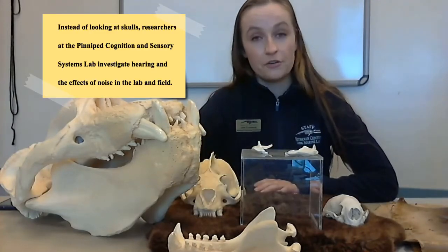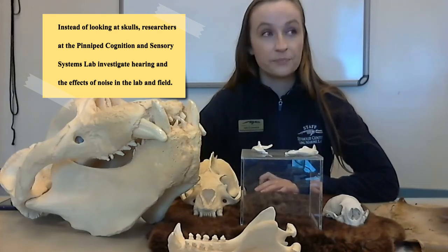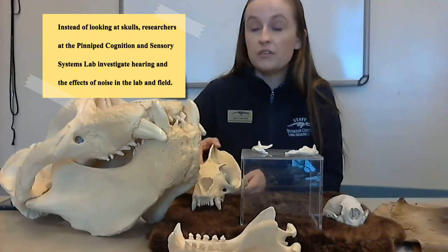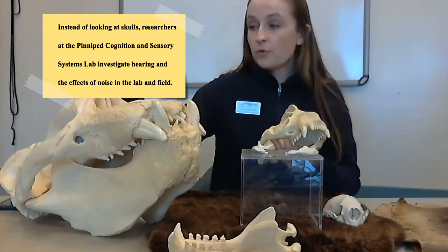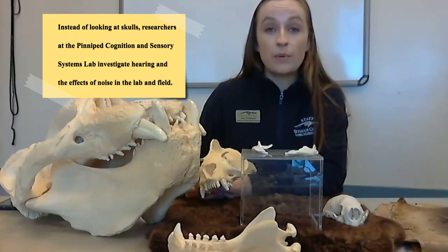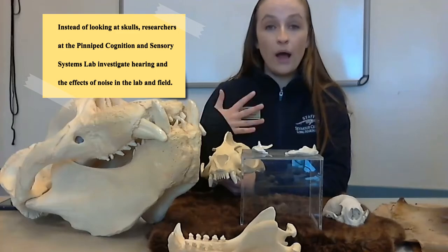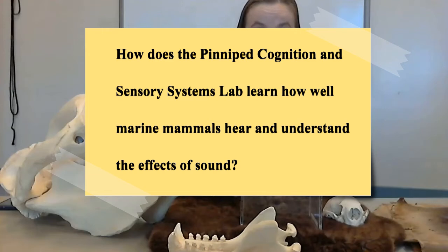So here at UC Santa Cruz, researchers at the Pinniped Cognition and Sensory Systems Lab take it one step further. They investigate how well these animals are able to perceive sound in the environment around them. And what's really unique is that all of these marine mammals are known as amphibious animals. That means that they spend some of their time on land and some of their time underwater. So the lab has to figure out how well these animals are able to hear above water and below water.